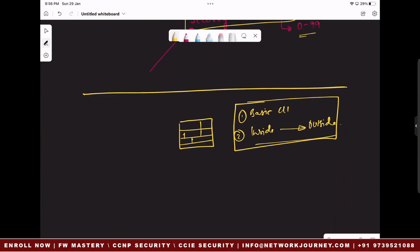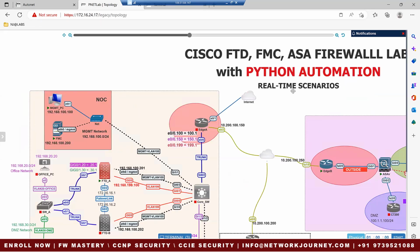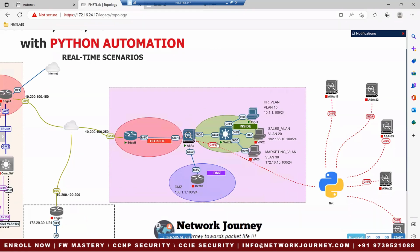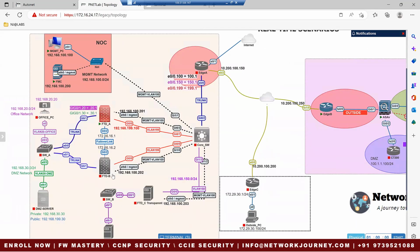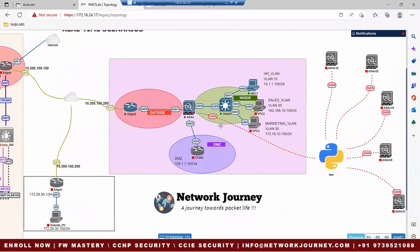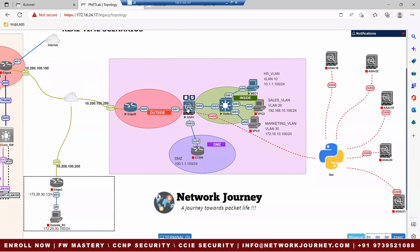Okay, so what does the lab look like for ASA? This is the lab for the firewalls. We have FTD and FMC on the left hand side, and on the right hand side you will see the Cisco ASA firewalls. Once we cover a certain portion of the syllabus for ASA from CCNP CCIE level, then I'll start taking you guys to the next generation firewall of Cisco. So today I'll show you the ASA firewall.